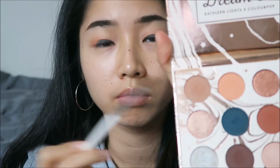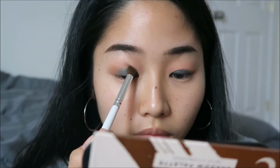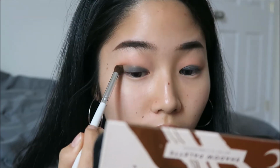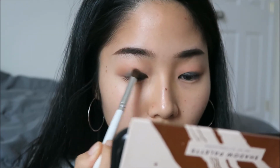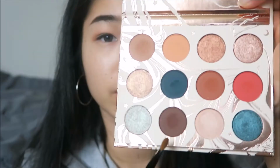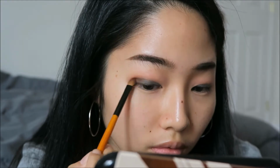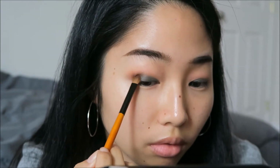Now I'm taking a blending brush using Shooting Star to blend out the colors. And this is where I mentioned the colors can be a little bit muddy, especially if you have small eyelids like me, so just be a little bit careful over here. Now taking Elfish, I'm going to put this on the outer corners to add depth into the look.